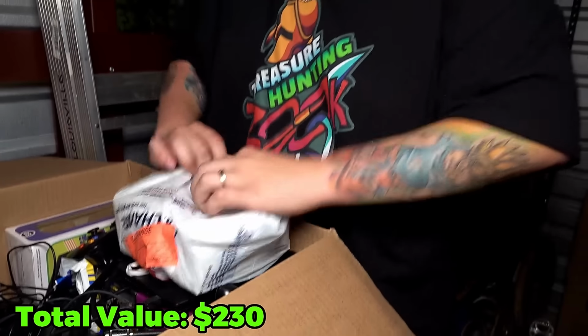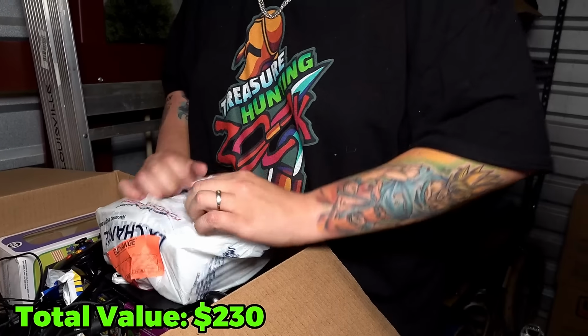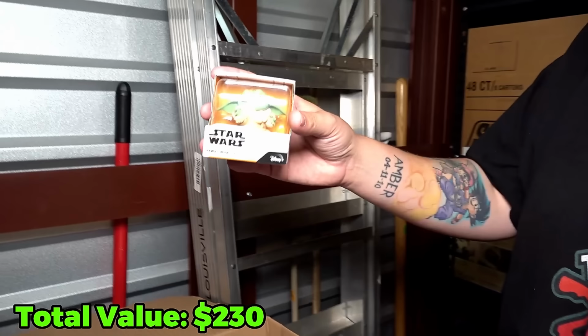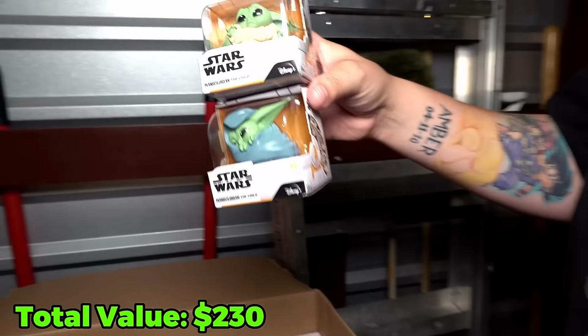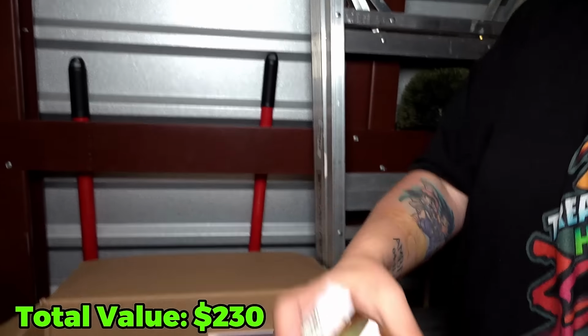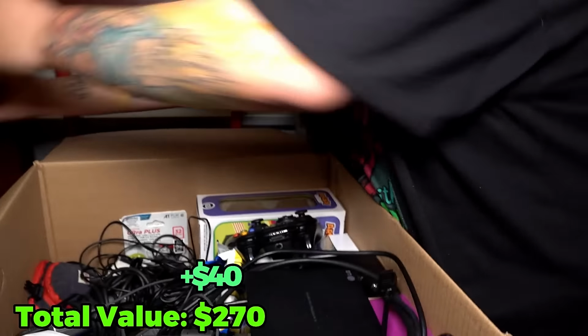What is this? It's wrapped up tight, like many times over. What are these? These are little Star Wars figures. Look, there's Baby Yoda. Oh, they're all different. They might have the whole set here. There's 1, 2, 3, 4, 5, 6 of these in here. That's a sick little find right there. Let's put that over here.